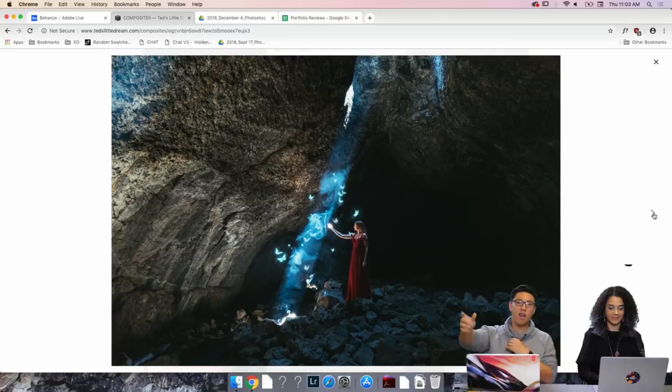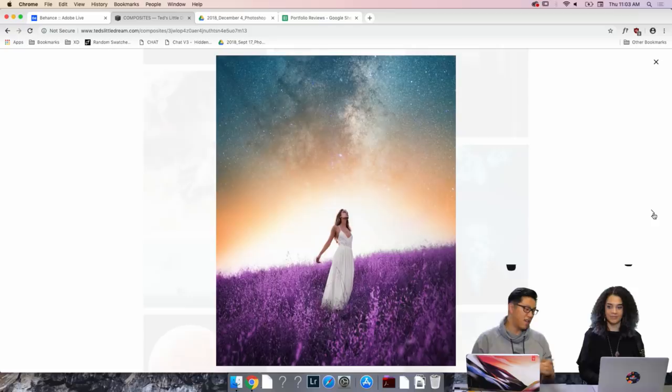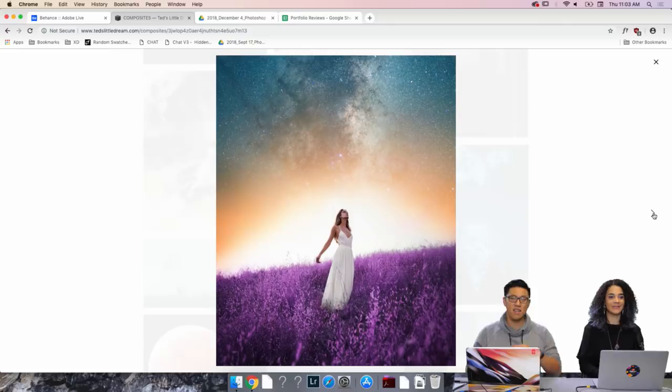That's awesome. I like to go on different road trips just to explore places I've never seen before. This is actually in LA. There are some cool spots in LA, you just have to find them. We painted the whole grass purple, and then added some lights, haze, and stars on the top.